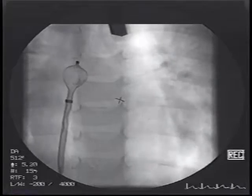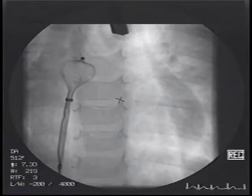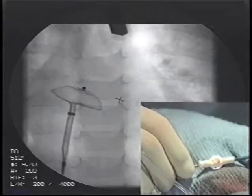The child was admitted to the hospital in the morning. The procedure was performed from a vein and artery in the leg, and the child was discharged the next day, happily walking out of here, and I have to say that was one of the most gratifying experiences I've had in cardiology and in the cardiac cath lab.